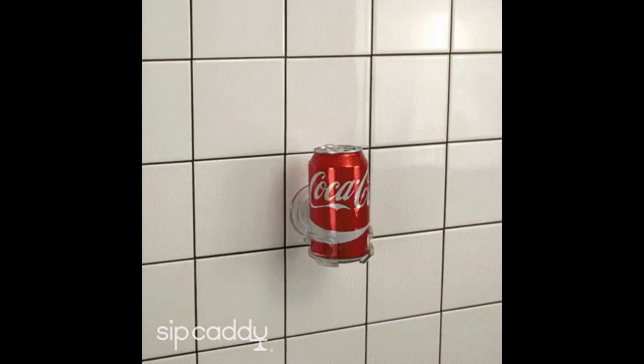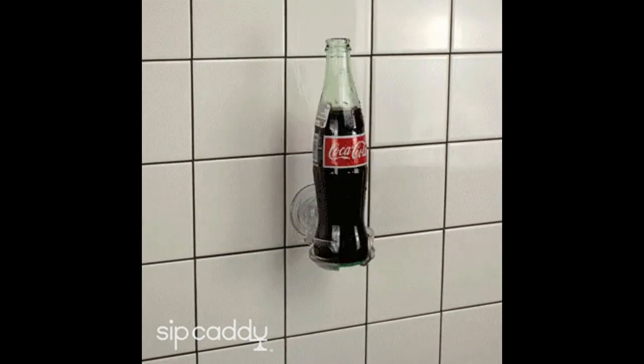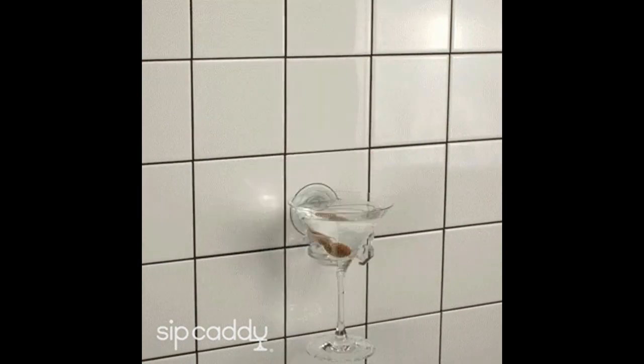1. Suction cup holder. Believe it or not, the suction cup holder can do something big for your bathroom. It could work as a holder for your beer or wine when you are taking a nice dip in the bathtub. It is the kind of functionality you need.